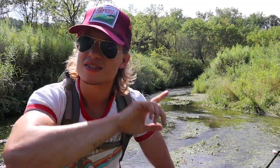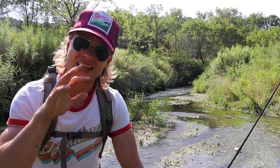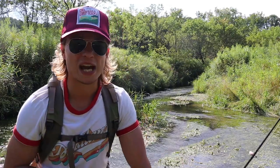Alrighty y'all, I am cutting session one there. We got into some awesome sharky looking browns. Kind of had to play with the rig a little bit, but we got there.